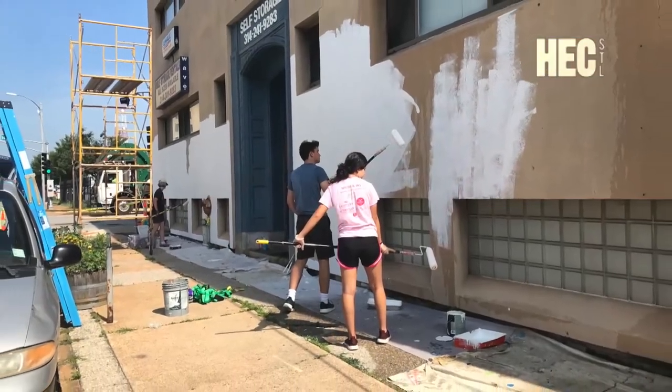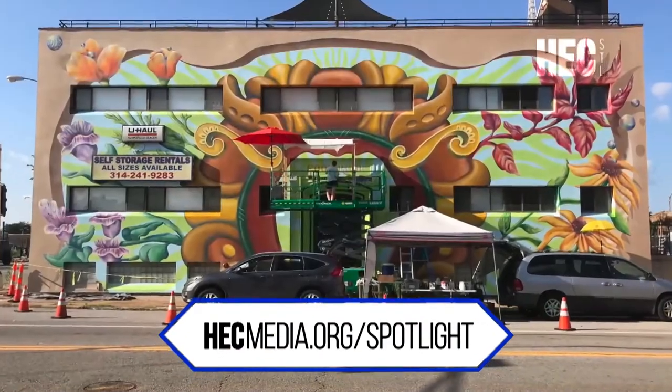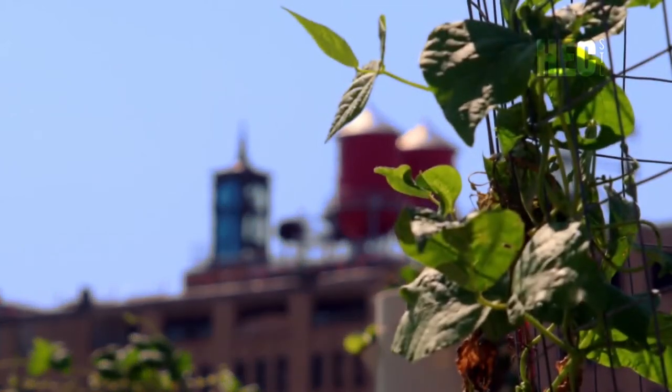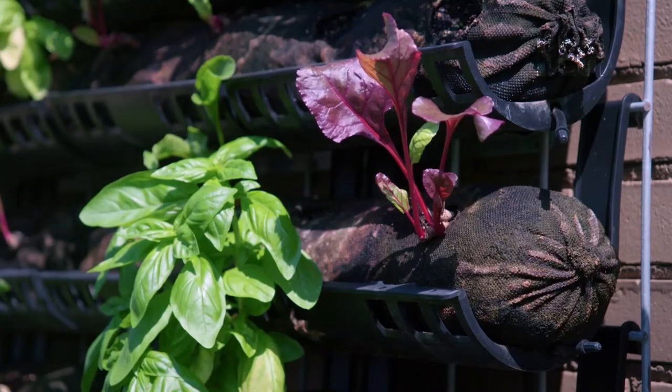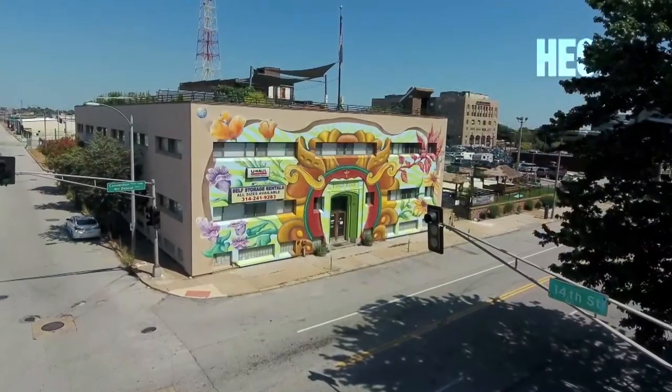It took a lot of planning to transform this once bland building into this vibrant work of art. We hosted him here at the Food Roof and sat amongst the plants and talked about the work Urban Harvest is doing in the community. From that conversation, we pulled the concept of nourishment. Food is nourishment, community is nourishment, and also art is nourishment.